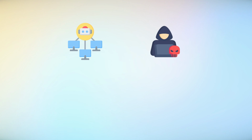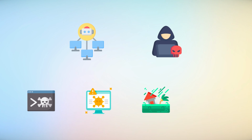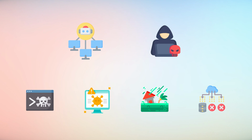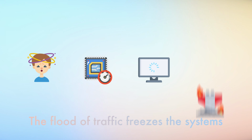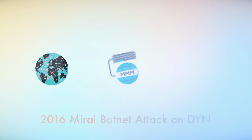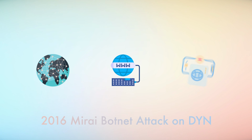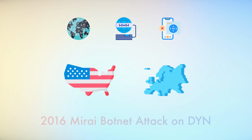Once the botnet is established, the attacker coordinates these compromised devices to fire a torrent of requests or data packets towards the targeted system. This overwhelming amount of traffic quickly locks down the system's resources, causing it to become unresponsive or, in severe cases, crash entirely. The impact can be far-reaching, as evidenced by the 2016 Mirai botnet attack that targeted Dyn, a major DNS provider, causing widespread internet outages across the United States and Europe.